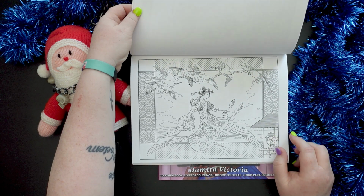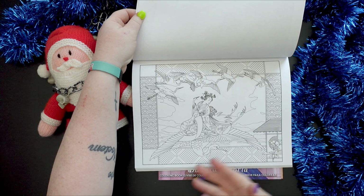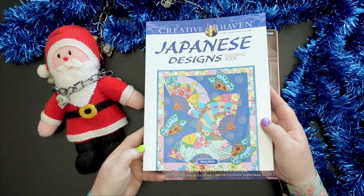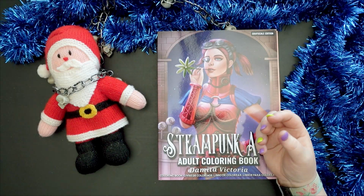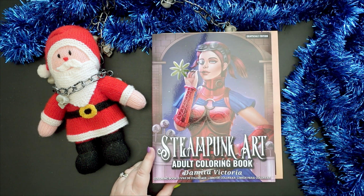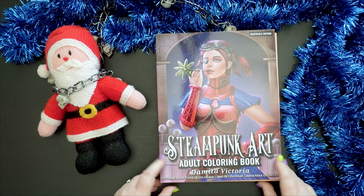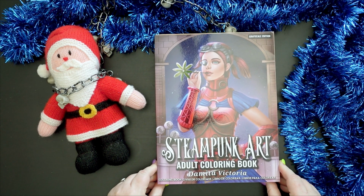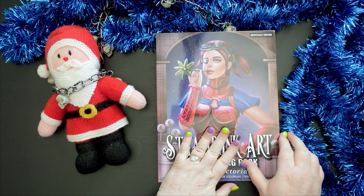So if you've got a lot of gel pens like the 240 sets, which I don't have, but if you had something like that, this book is perfect for doing your gel pens. So I'm really happy with that one. This was the last of the ones Terry got me for my birthday, and it is Steampunk Art by Demeter Victoria, and it's grayscale edition.